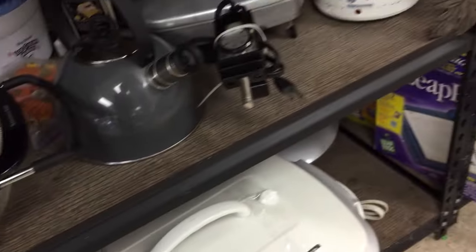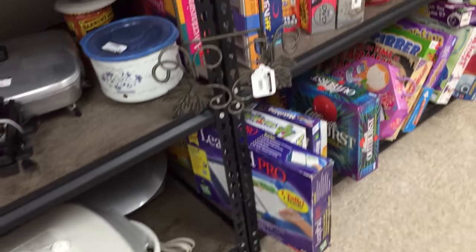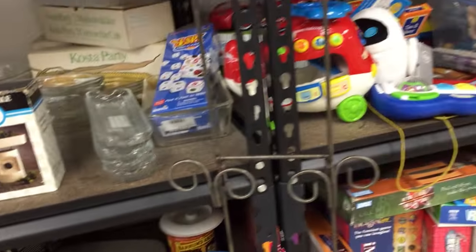$4.99. That's a good price. You're always going to get good prices at the thrift store. I love those frying pans. I have 2 of them. I know they're ancient, but boy, are they good.